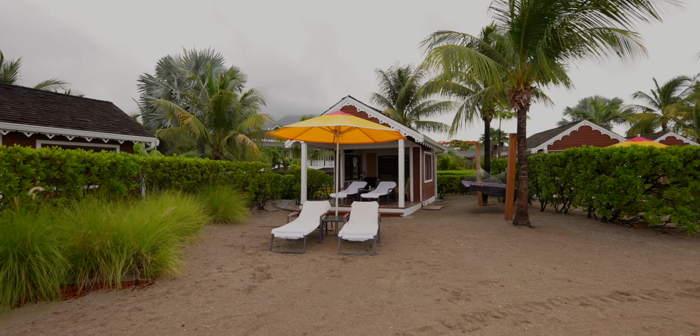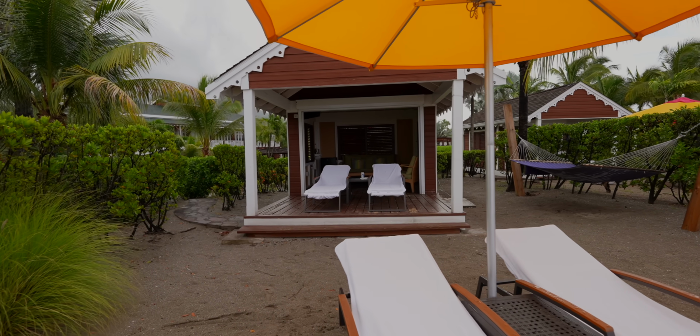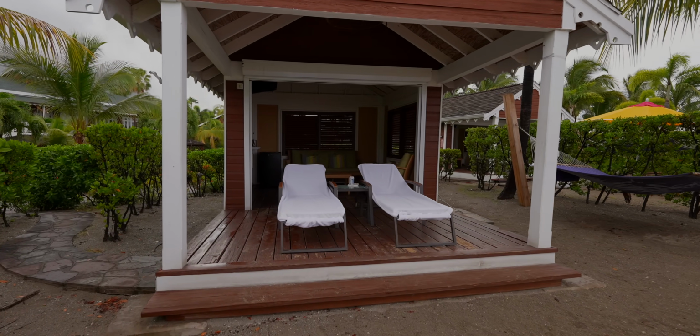And next to the pier, of course, is the beach. This is probably why you are coming to Nevis, because of how beautiful this beach is. Now, right behind me are some of the cabanas that are available for rent. They have nice loungers, there's a TV inside, a mini fridge, but this is so serene, so perfect.